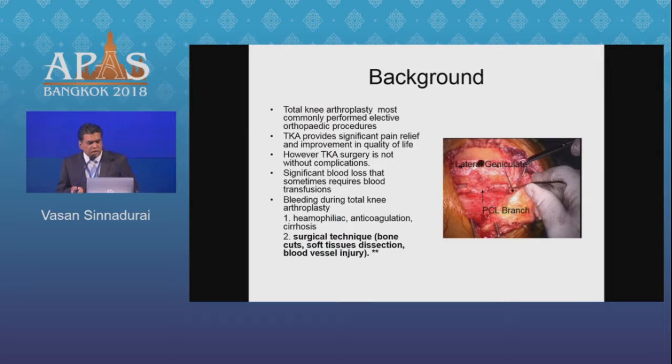bleeding risk. Now, just looking at the background, total knee arthroplasty is the most commonly performed elective surgery worldwide. TKA provides significant pain relief and improvement in quality of life for many. However, TKA is not without its complications. Significant blood loss sometimes, or maybe most times, requires blood transfusion. And bleeding during total knee arthroplasty may be because they are hemophiliacs or on anticoagulants, they may be on aspirin, or they may have some cirrhosis.